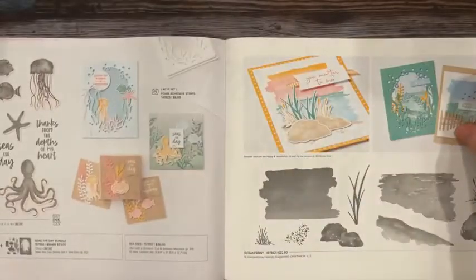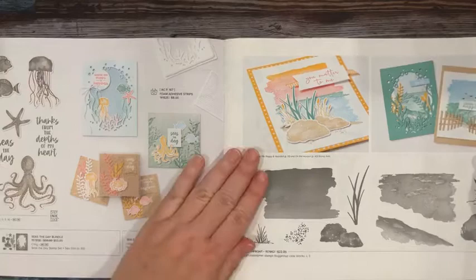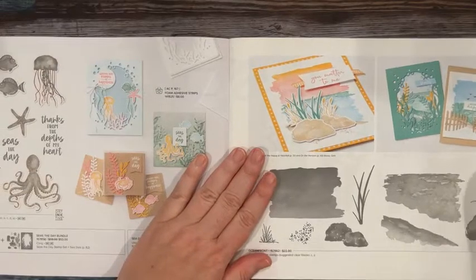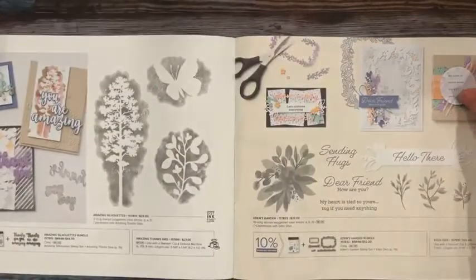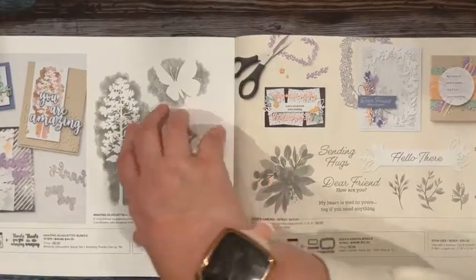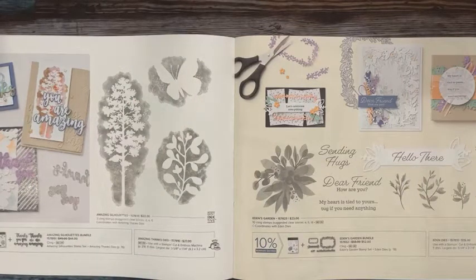I'm really excited. Seize the Day is super cute. I don't have a sample. As with Oceanfront, these are both obviously sets that are near and dear to me. The Amazing Silhouettes, I have a sample, but it's a pretty non-traditional sample. Actually I have 2 samples for it.